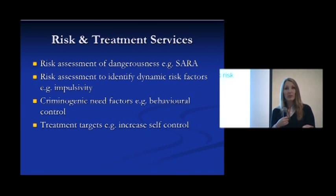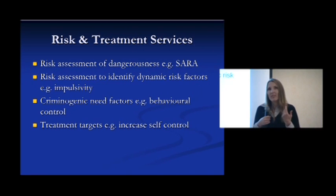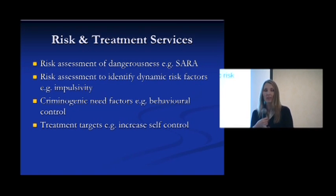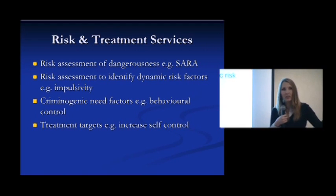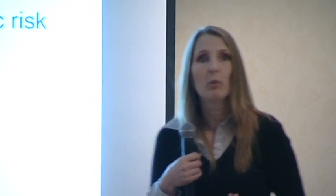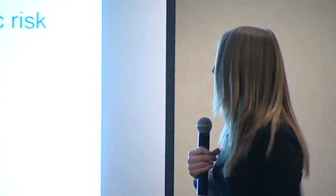People spent a lot of money doing this. All they did was actually get cleaner rapists, because personal hygiene, although it wasn't very pleasant, was not a criminogenic risk factor. It wasn't related to their offending, it was tangential. So you use your dynamic risk factors to develop your treatment targets. So if we have impulsivity, the need factor is behaviour control. This person needs to learn to control their own behaviour. So a treatment target: increased self-control.